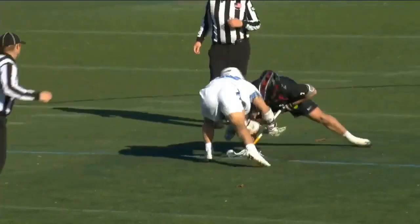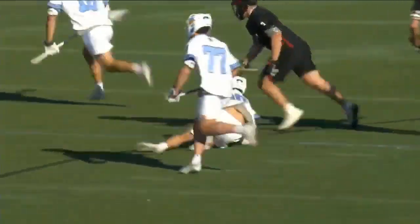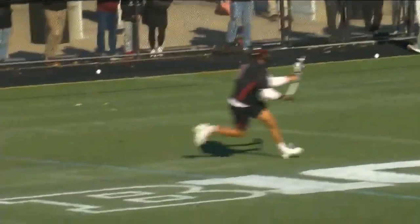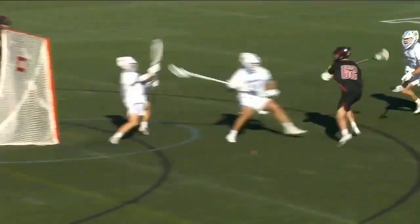16 seconds, goal to goal. Creating the impact, Cole wins the clamp, and then loses the battle for this ball. And you see, man, these guys have gone at it. A little hockey action, good grounder. This is where the goal scored, right there.